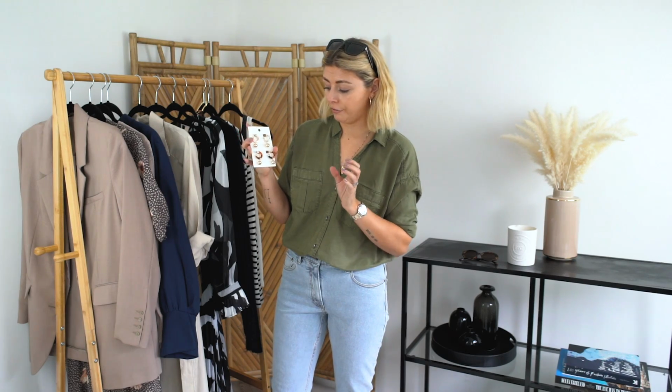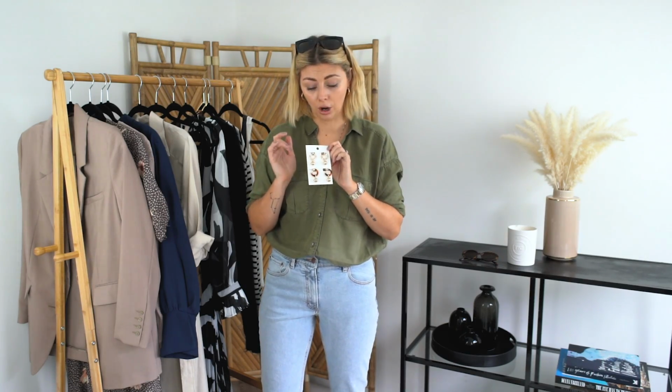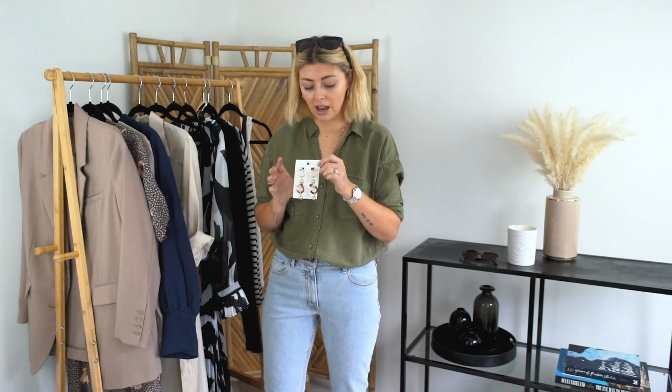So from H&M, this is what I've decided to go for. It's a little two set of hoops. The bottom ones are like a tortoiseshell effect, and the top ones are gold. So they're a nice little variation. 2-pack for $8.99.